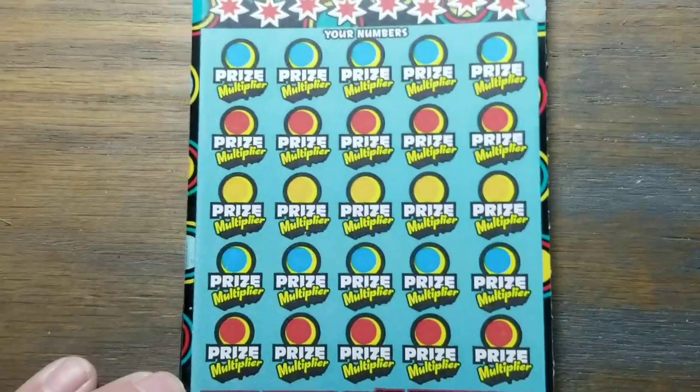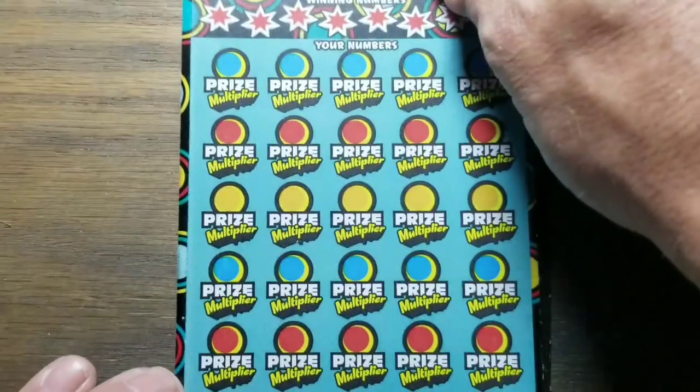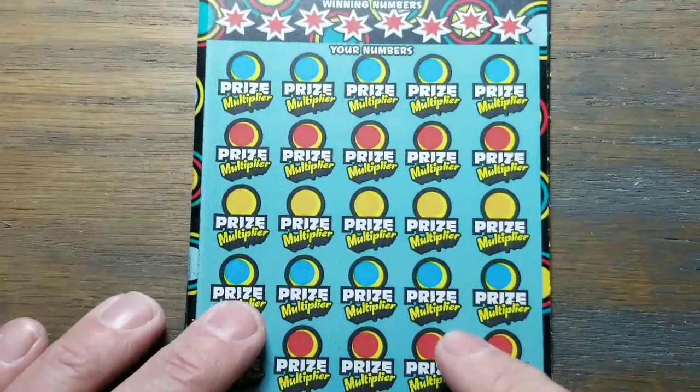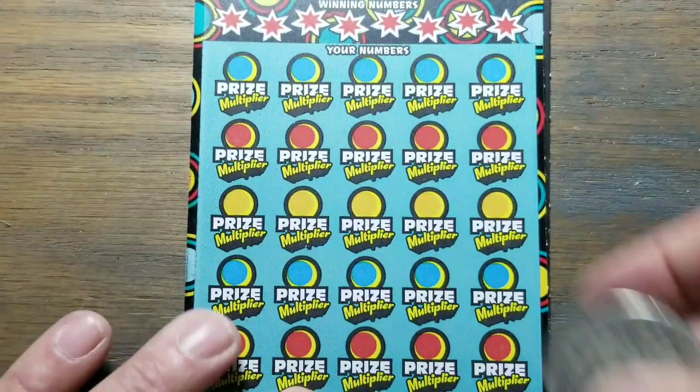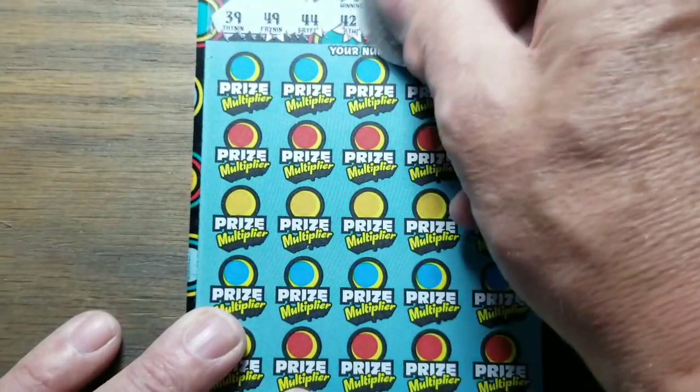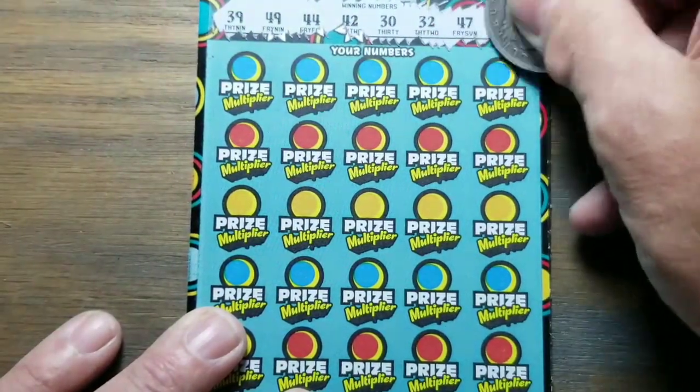So what I'd like to do is find a symbol that I have not found before. A 100 times your prize symbol underneath the matching number. That would be great. Here's our matching numbers, or winning numbers to match. We've got to match the numbers to the winning numbers.